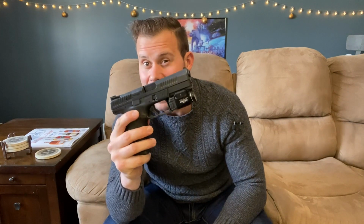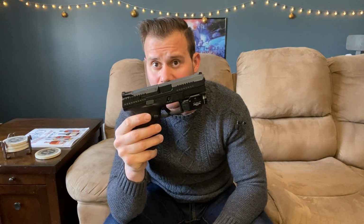It's not the best shelf for that type of application, but it's better than a lot of other offerings out on the market stock on the gun. So I do appreciate that little attention to detail. Now, real quick, why don't we go ahead and talk about slide height real fast here.